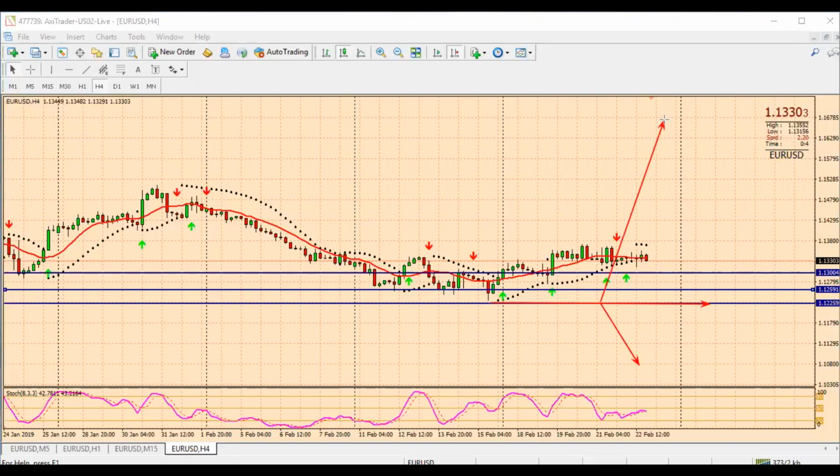Based on my analysis, we see a bounce at 13. We can look for a buy, maybe with a 30 pips stop. If we see a break below 13, we'll be looking to take a short position.